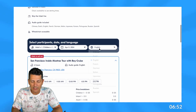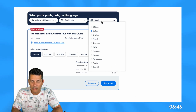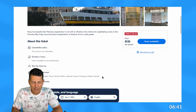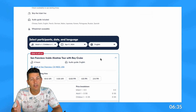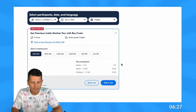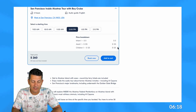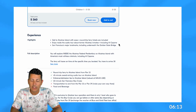I saw a section if I do Dutch. So here, depending on what you do, there are different audio guides as well. The only thing is it looks like you can only have one. If you had more than one person, maybe somebody in your party speaks a different language than you do, with mixed family languages, it would be important to make sure that you're not just stuck in one language. And then there are different starting times. You get to choose the starting time, and then you save $10 for a child's ticket. That just gives you an idea. There are no other packages here, so we just move to the next section, which is to look at this experience.